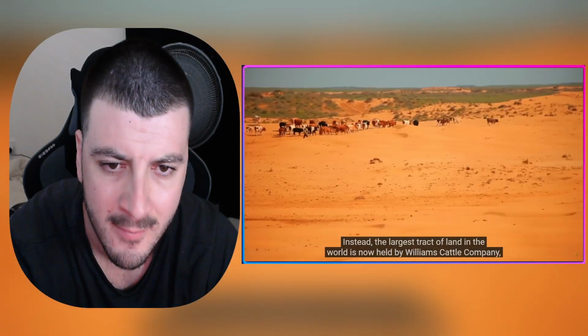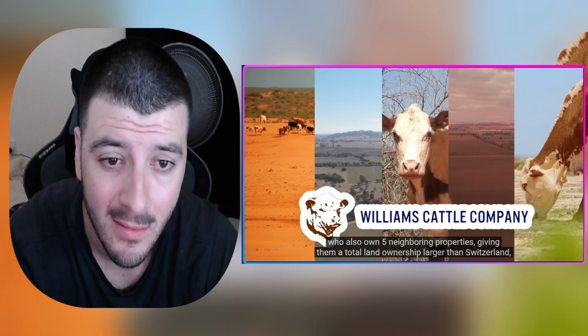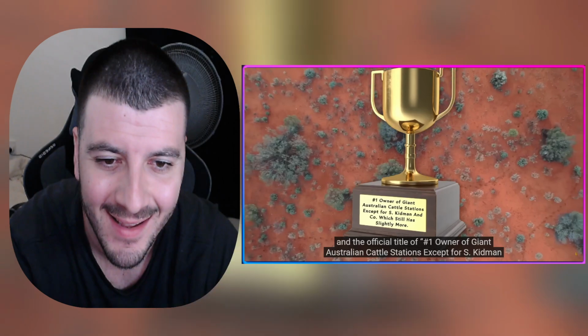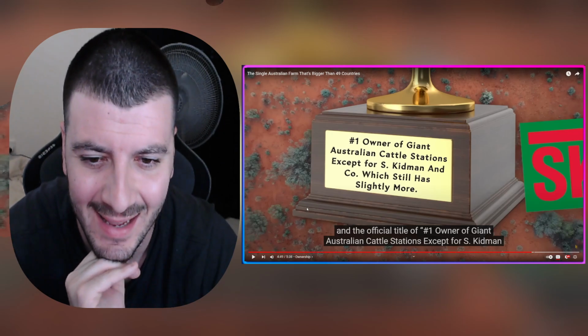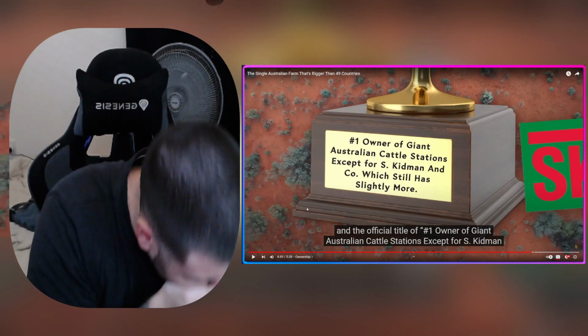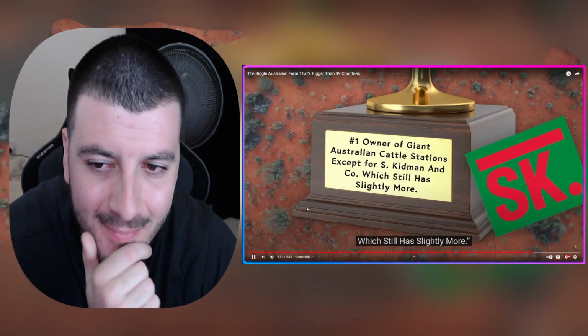Instead, the largest tract of land in the world is now held by Williams Cattle Company, who also owns 5 neighboring properties, giving them a total land ownership larger than Switzerland, and the official title of number one owner of giant Australian cattle stations. Except for S. Kidman & Co., which still has slightly more.